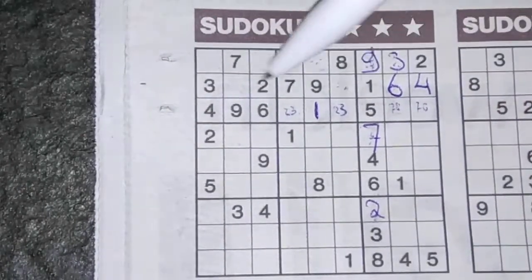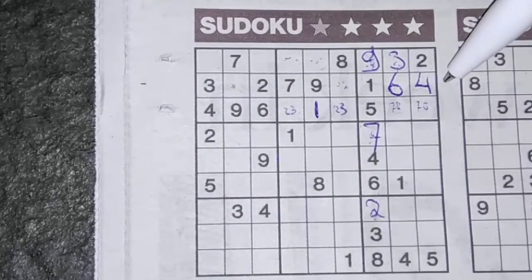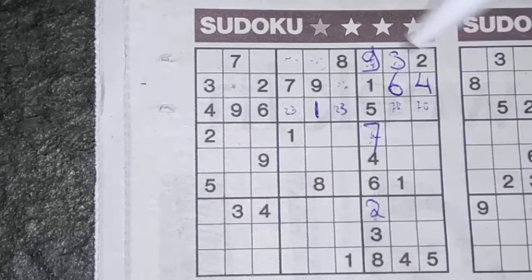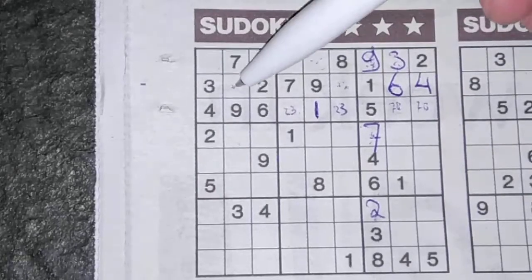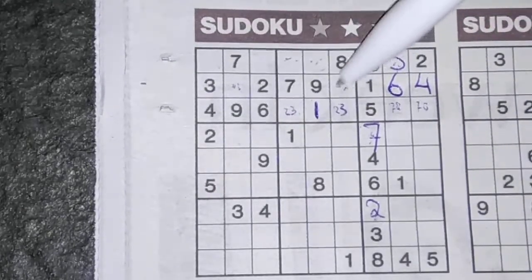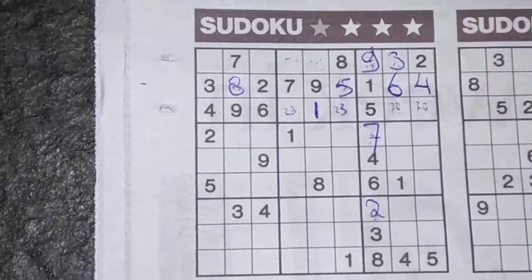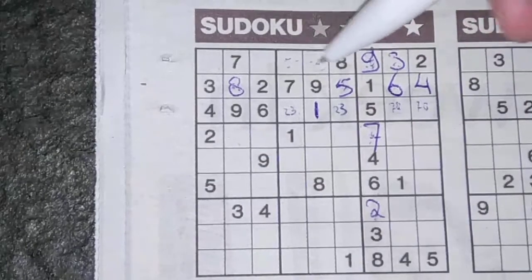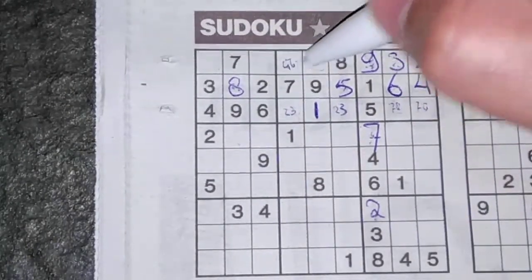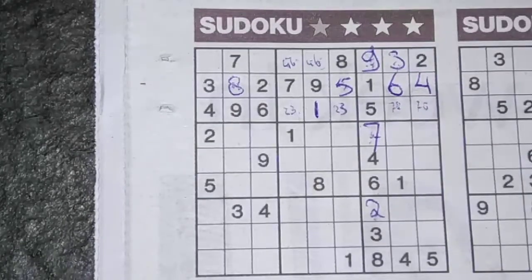That means those two missing numbers in this row are the numbers 5 and 8. 5 and 8, we have an 8 here, no 8 there. 8 should be here, and the 5 goes there. That means these two numbers are the 4 and the 6. I marked them. I cannot fill this yet. I need to wait for more information.